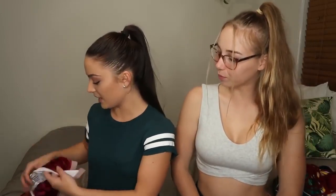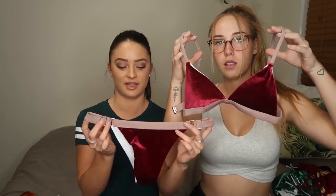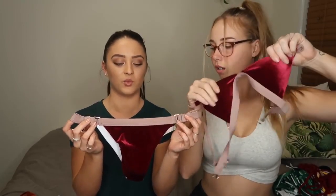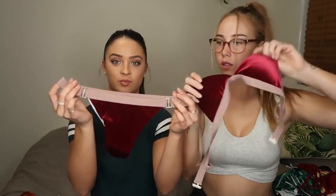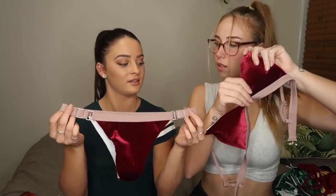I want to show you your first bikini. Okay, so today I'm going to be showing you this little bit of a velvety maroon shindig. I don't really know what kind of material this is, but it feels like velvet. I don't know what it would be like in water. This top part is swim material, but I don't know.